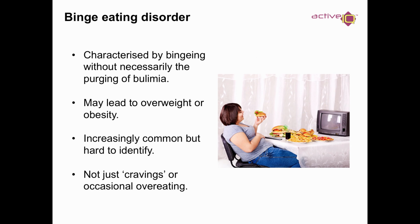Binge eating is characterised by binging without the purging of bulimia. So essentially they're just overeating all the time, but they're not being sick afterwards. They're just eating, and it can lead to being overweight, which you'd expect with that calorie surplus every day. It is increasingly common, but it can be hard to identify.